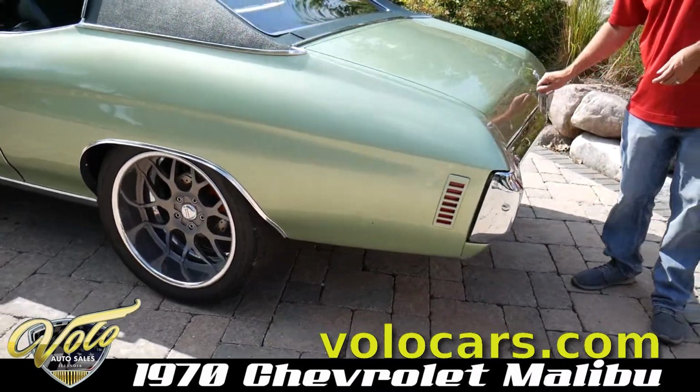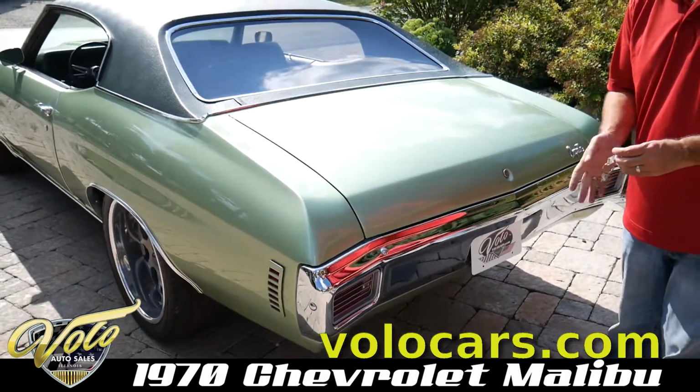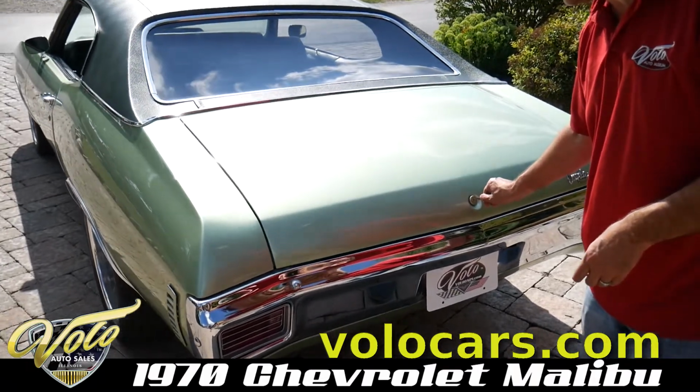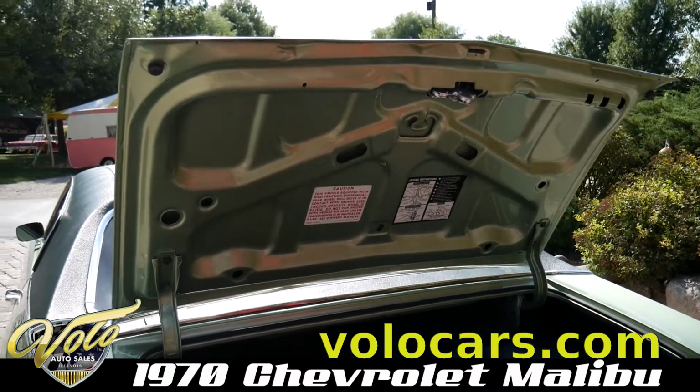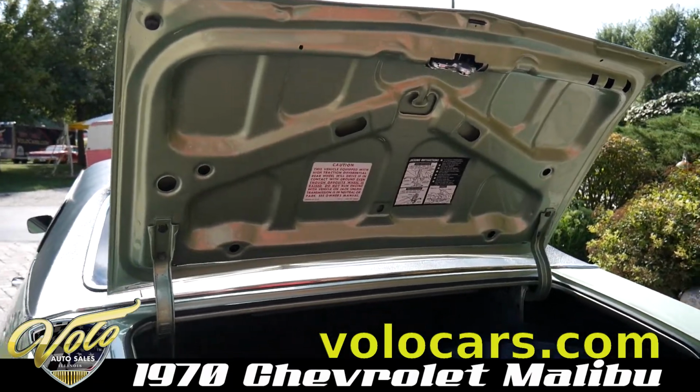If you like quality, you're the type of guy that just likes to go out in the garage and peek at your car and feel real good, this is one of those. You won't be driving this car thinking, oh, I got to do this and that. This thing's done.